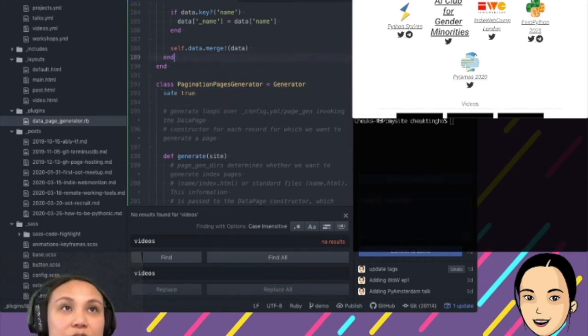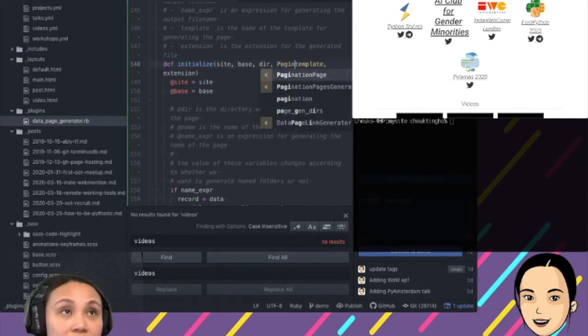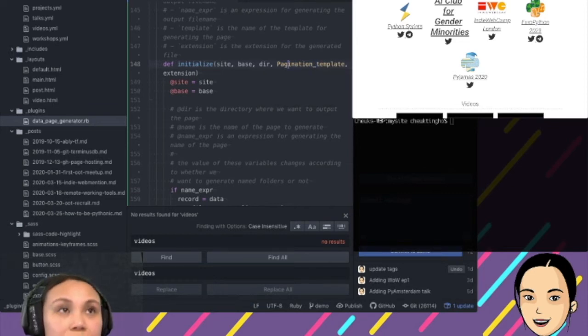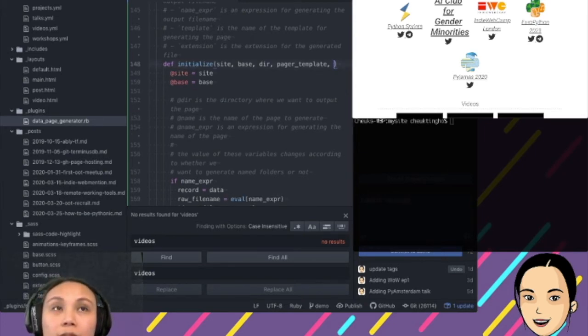Okay, so let's go from top to bottom. I probably don't need some of these, and maybe I need some extra things. I don't need the index file. I will keep the dir. Data is fine, but I'm having a collection of it, so I don't necessarily need it. Name and name expression, I don't need these. The template I will change to pagination template. Why is it capitalized? I don't know. Pagination or pager template, make it shorter. Pager template. Extension I probably don't need as well. But what I also need is to know how many pages I have.